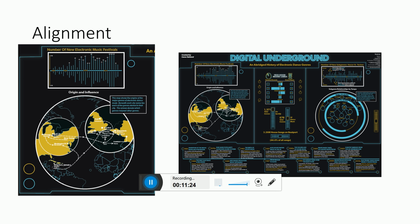Overall, I'm happy with the way my infographic turned out. However, I could have put a bit more focus on information encoding rather than general aesthetic appeal.